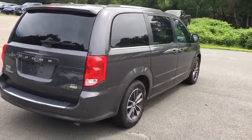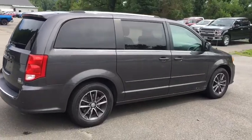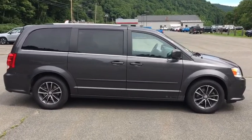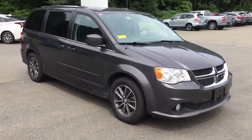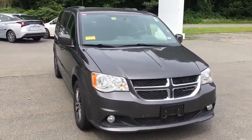Power liftgate, traction control, dual airbags, power steering, alloy wheels, four-wheel disc brakes, hard disk drive media storage, power windows, rear window defroster, trip computer, CD player, electronic stability control, brake assist, remote keyless entry, tachometer, panic alarm, overhead console, rear window wiper, driver vanity mirror.